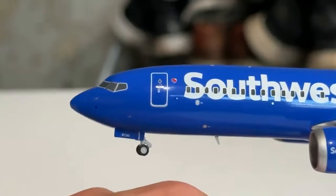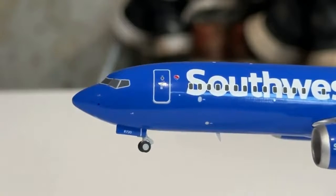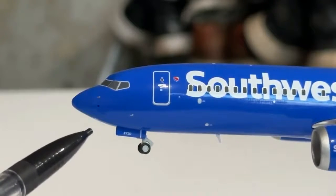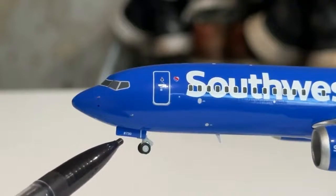First, a 737 MAX 8 we're reviewing on the channel as well, which is awesome here in 1-200. So you can see the cockpit windows, only with the various nose cone pieces here. Got the pitot tube, the inspection panels, and all the rest of it, so definitely glad to see that right there. There's the nose landing gear door, 8730 is the prefix, so glad to see that.